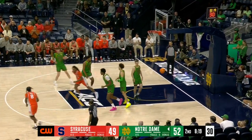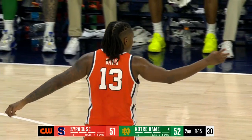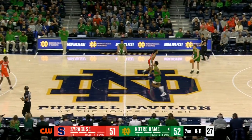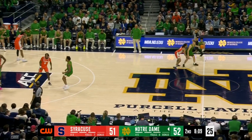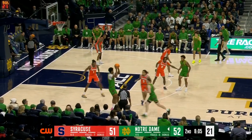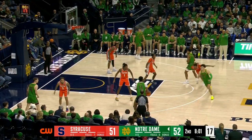Davis, elbow. And why not? Why not? Jyare Davis has been cooking, and then Carlos realizes that he's got a guy that's got it going, gives him an opportunity to get him in his sweet spot. Cuts the lead to 1. Davis started the season in the game against Lemoyne for the Orange at home with a double-double. 22 points and 12 boards.